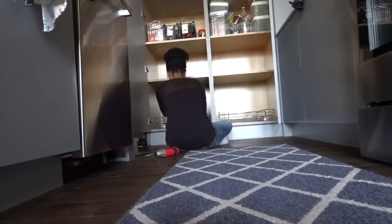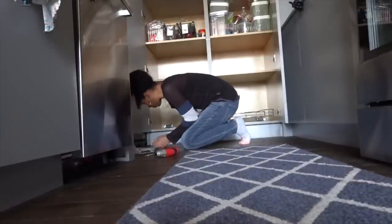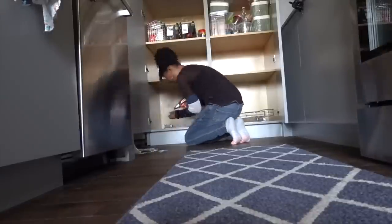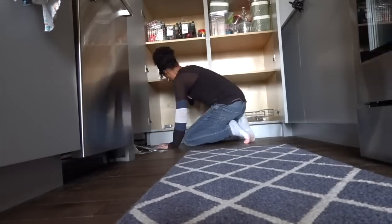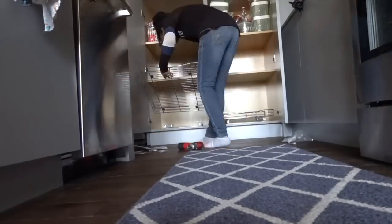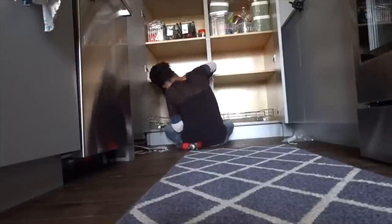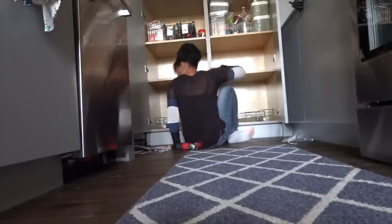I'm gonna be 100% honest with you when I say that installing these pullouts was a little bit intimidating. I feel like when you're learning something new or doing something for the first time, it's kind of scary, but I was super proud of myself for learning to install these and doing this all by myself, not having anyone help me. And it turned out great.